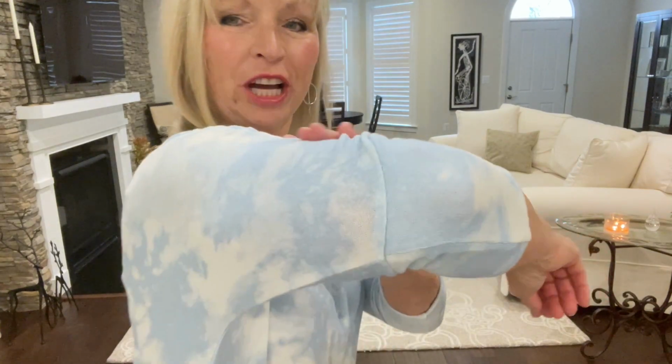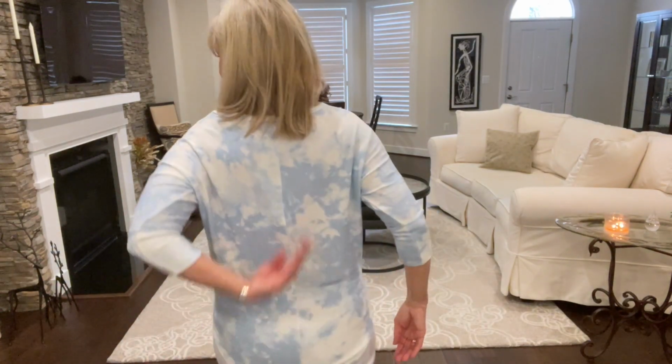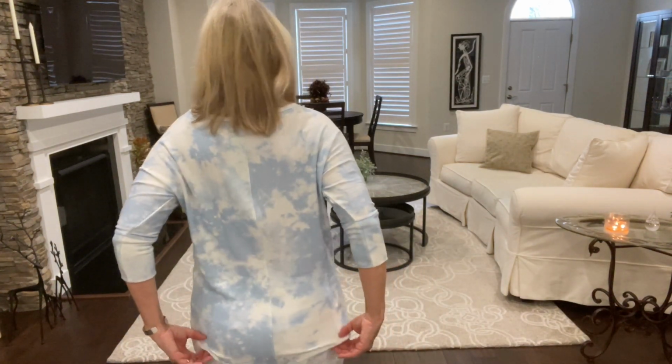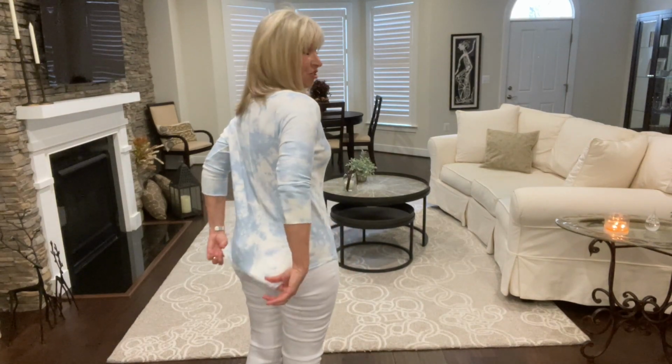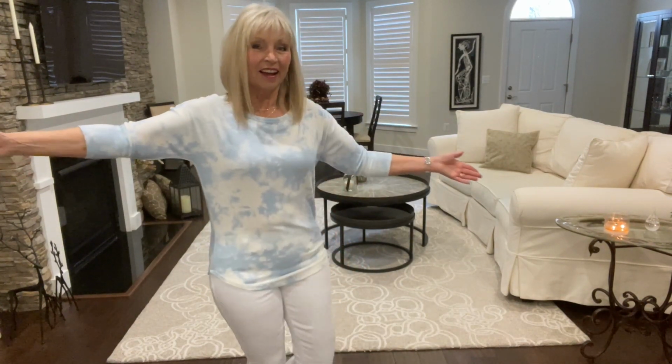Okay, let's talk about this cute top from Market and Spruce. It's $38. It is so soft. Look at the beautiful colors. It's like clouds in the sky. It's just really cute. It's a Dolman sleeve. It's machine washable. It's rayon, polyester, and spandex. The back, it's got a seam through the back. The length is great. Got the little side, goes up on the side.